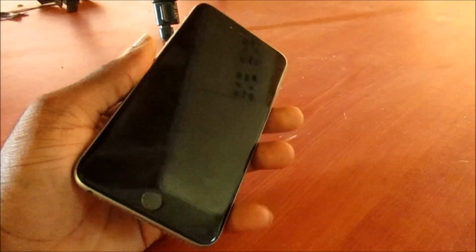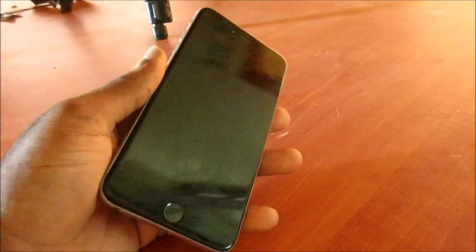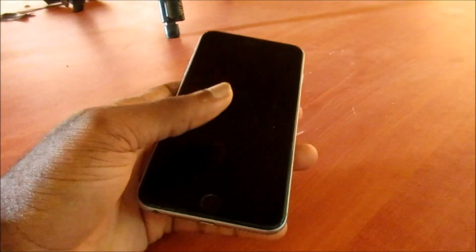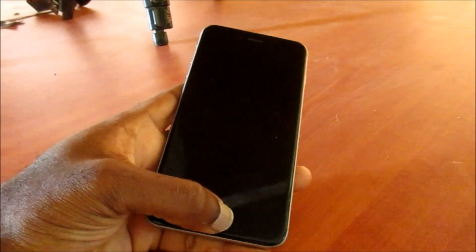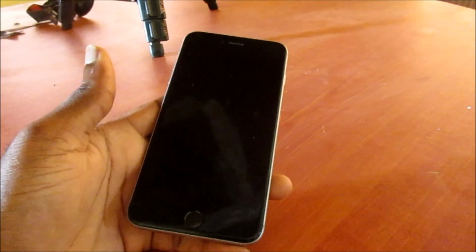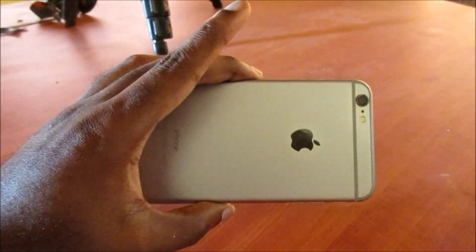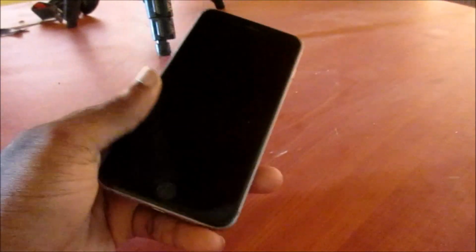One of the problems that I experienced with this iPhone is that it would take a very long time to charge. Even on a dead battery, it will take a whole hour to charge up to like 4%. So that's how you can know if your iPhone battery is going bad.